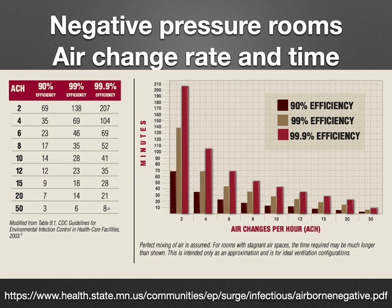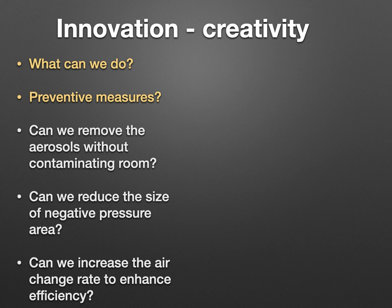Normally, we have positive pressure rooms, operation theaters or ICUs in most of our hospitals. Therefore, converting them into negative pressure rooms is a big challenge and a huge cost as well. So this was the need: what can we do in such a situation, how can we create negative pressure rooms, and can we adopt some preventive measures so that we can prevent the leak of aerosols into hospital premises, because indoor pollution is important.